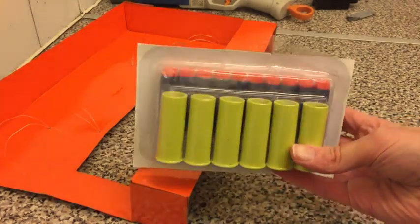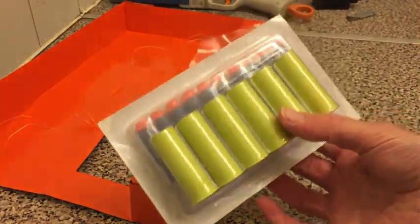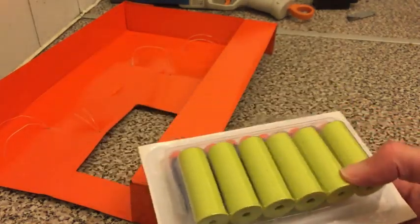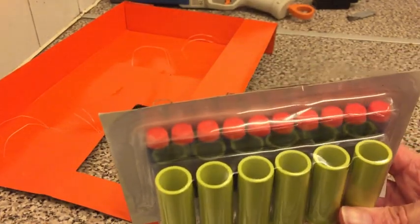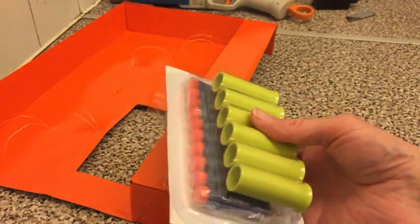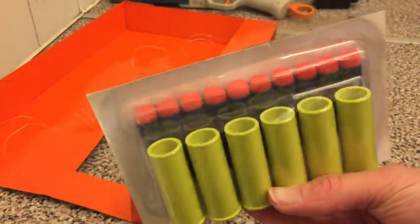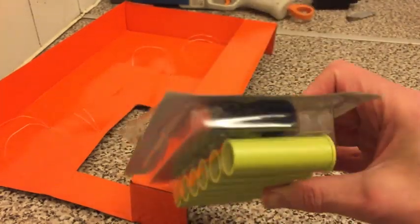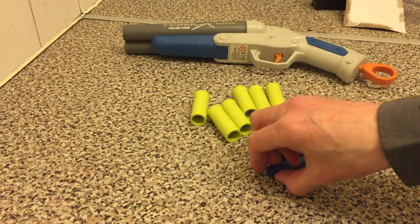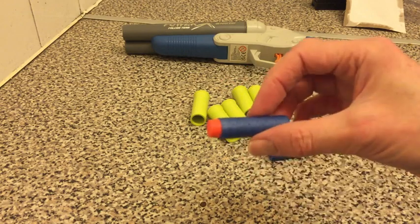So you've got a pack of shells here, it comes with 6 of them. But when they're painted up to look like shells, they're going to look pretty good on camera, for showing the characters reloading. And this blaster was only £8, so it's actually really cheap. So I can probably just buy more of them to get more shells. And it comes with 10 little Nerf darts in there. These darts are just tiny. They're not as big as N-Strike Elite darts, they're much shorter.